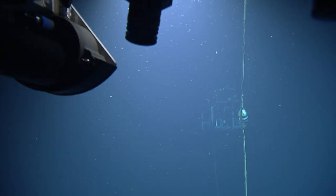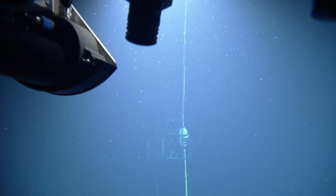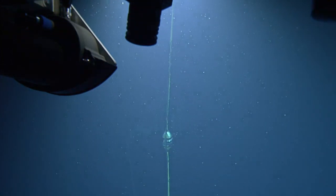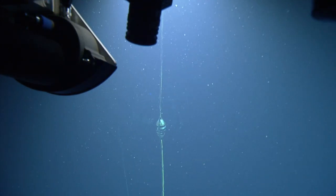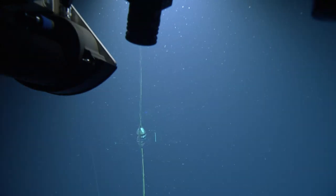As Bob back here mentioned, we'll just try to do some closer up stuff. So let's just see what the shot looks like. Didn't help. And then we'll do some pretty close up work.